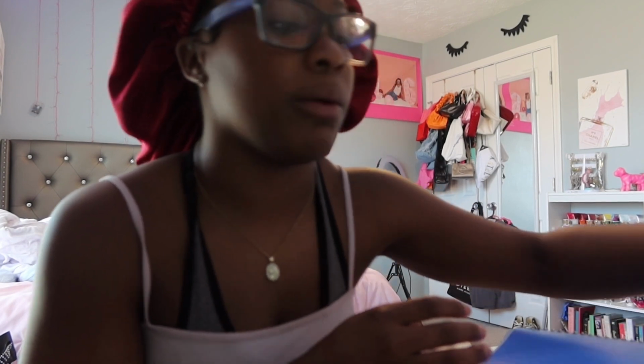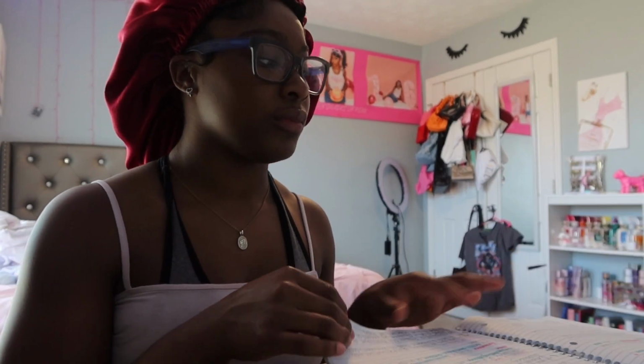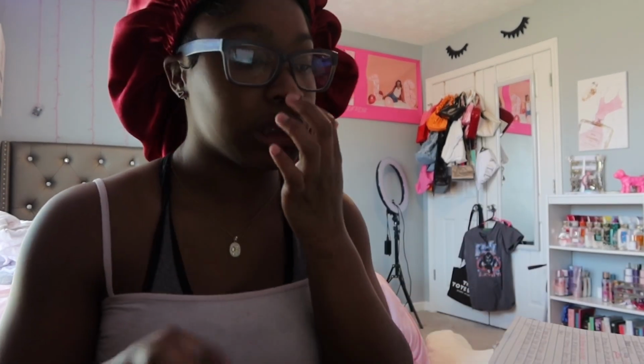I got Leaves by Bath and Body Works. I'm scared I'm gonna catch the house on fire. God damn, this thing is wild. Calm down. Let that calm down. That's from the fall collection. So yeah, when fall come back around, y'all can get that. I literally love Bath and Body Works fall stuff. I like the regular stuff, but the fall stuff just hit different. So I love the fall stuff.